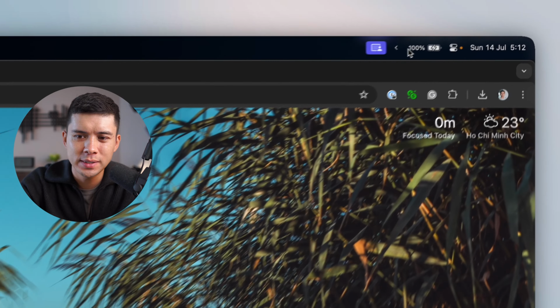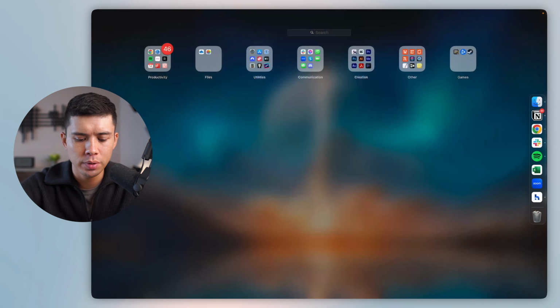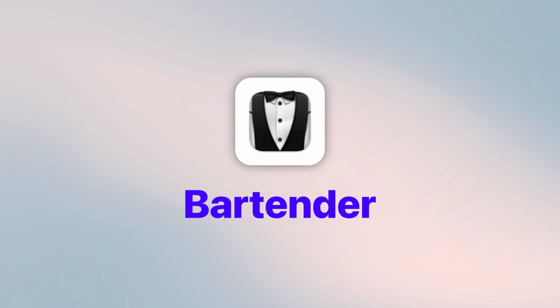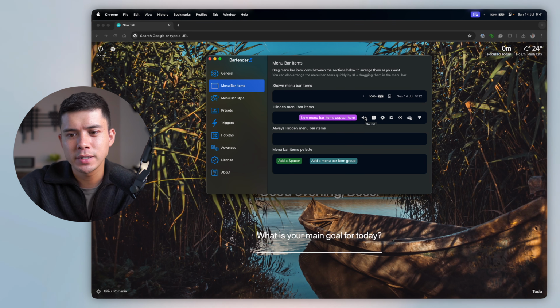And it's the same with this bar here, where I've got all of these icons hidden away, and I use a very simple app called Bartender. This is one of the first apps that I ever downloaded, and I've kept it. Bartender is super simple to use.